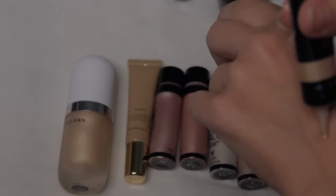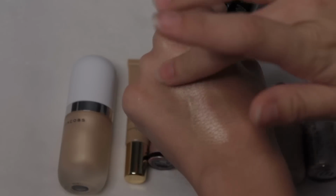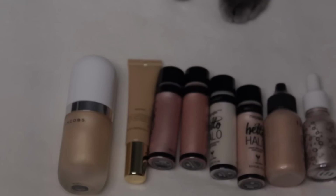And this is Perla. Such a pretty gold. Look at that. Ugh, those are so awesome. Definitely gonna keep those.